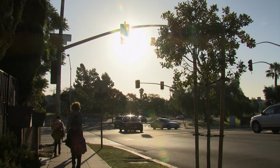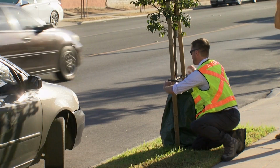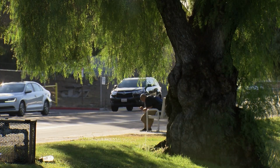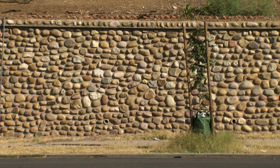These young trees are part of a CAL FIRE grant to the city of San Diego, a welcome present for the city's official forester, Brian Widenauer. He's in charge of managing the city's urban forest, and he says more new trees are on the way. We're planning to put in about 1,100 street trees this calendar year. And then in addition to that, up to 400 additional trees in park locations.